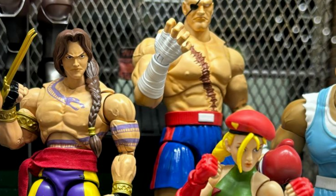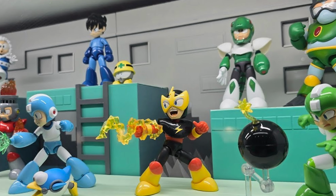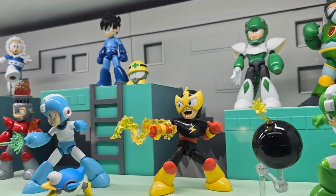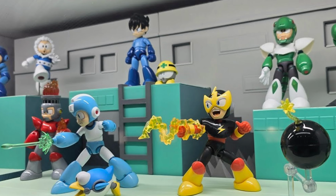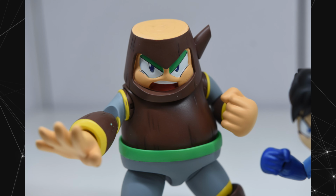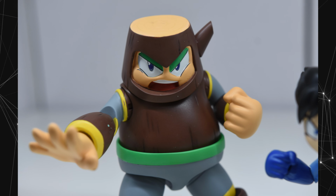All right, then going up to the Mega Man shelf, obviously they got more Mega Man figures coming out, and the big ones in this one for me were Woodman, Proto Man, and Snake Man. Again, looked freaking amazing. The Mega Man series I absolutely love. I'm an old school Mega Man fan. Beat was up there in the display.